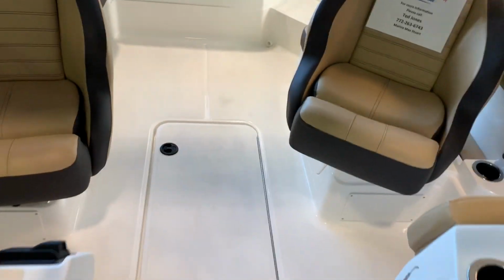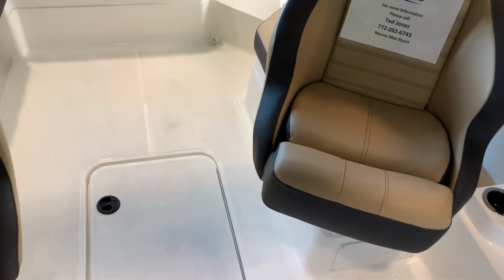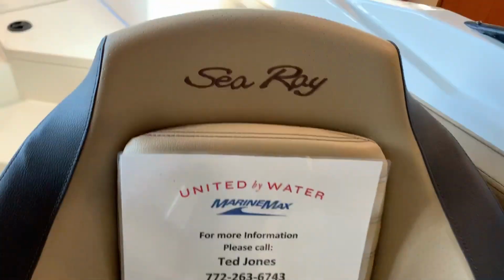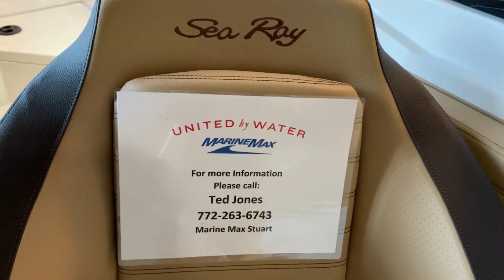This particular boat does have a unique feature also, that it has a ski tow arch with a bimini top, and it is foldable.